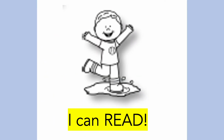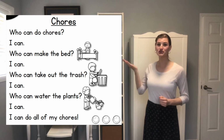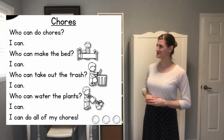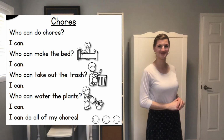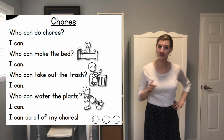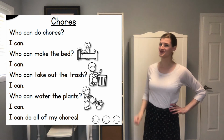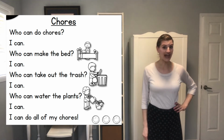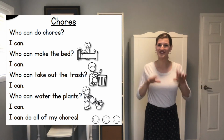I can read. Great job! How did you figure out the word trash in the passage? Did you look at the picture of a trash can? Can you point to the word plants in the sentence? Did you sound out the letters in the word plants? Way to go!